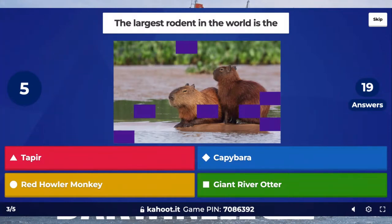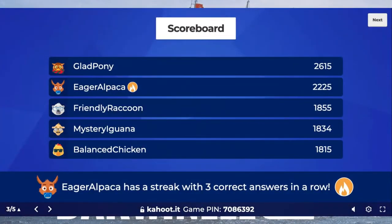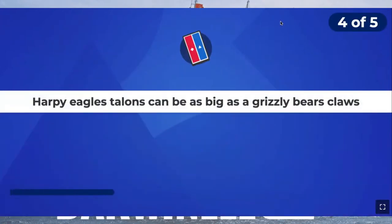A few more seconds to get your answers locked in. All right, the capybara. Good job, crew. Let's check our leaderboard before we go to another question. Ooh, glad pony holding on, but the eager alpaca is on fire there right behind.